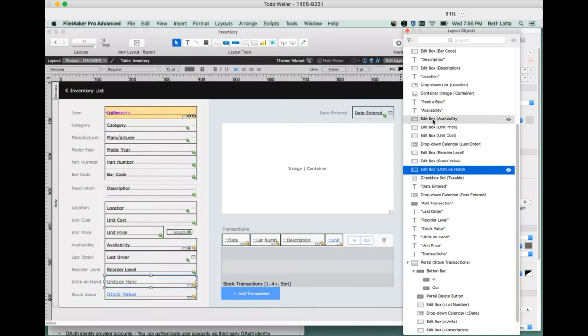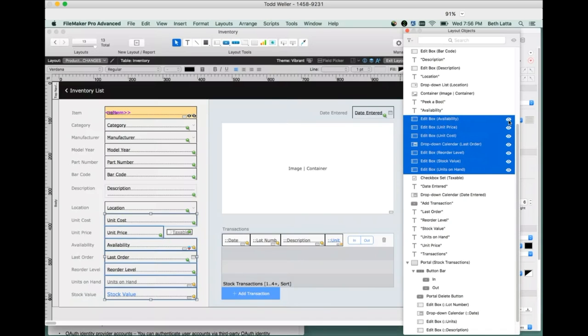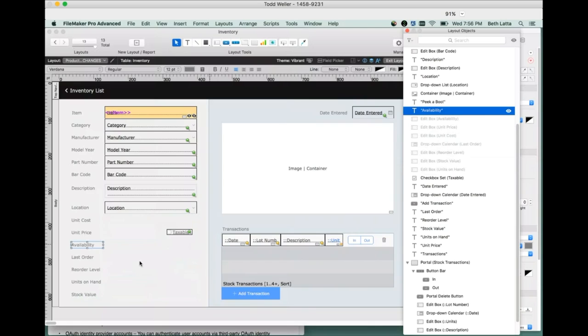You can also shift click and hide a whole bunch of things at once. So I just hid all those fields at one time. Okay, and it looks kind of scary on the layout because all of a sudden, oh my gosh, my stuff disappeared.